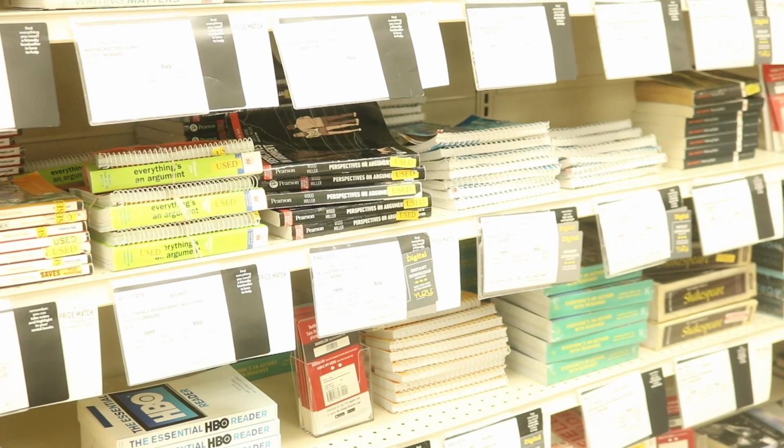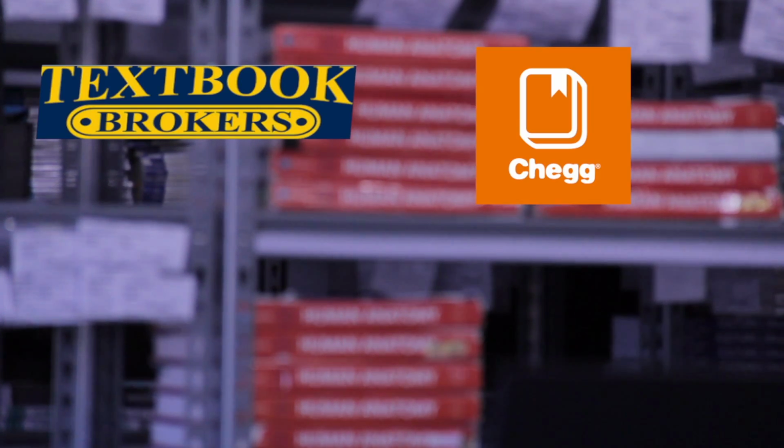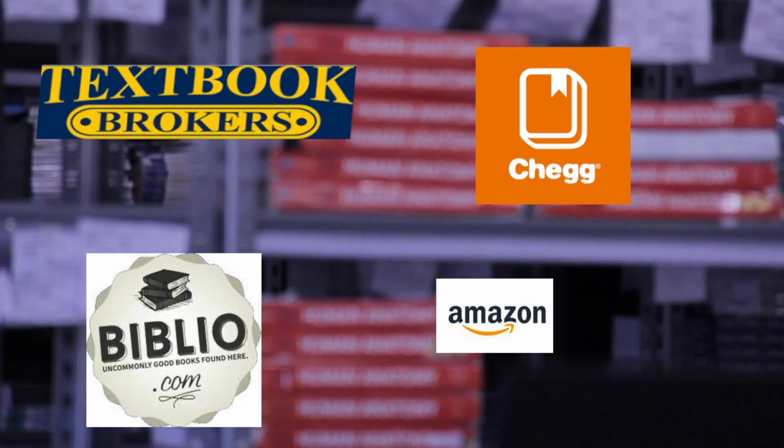I used Barnes & Noble's on campus of UCO one time, but it was way too expensive. So I went to textbook brokers just because it was easier access and then it was just a lot cheaper. Websites like Textbook Brokers, Chegg, Amazon, and Biblio are all other competitive textbook websites for students.